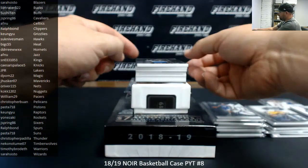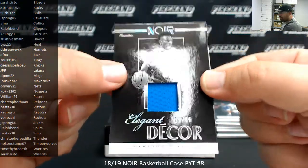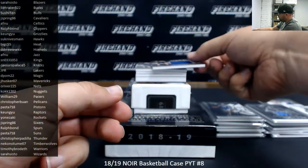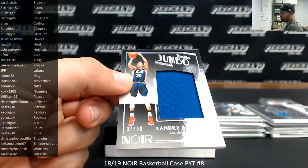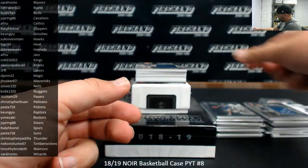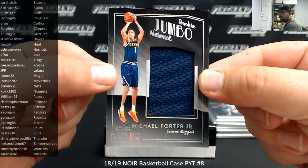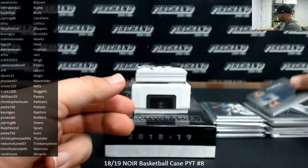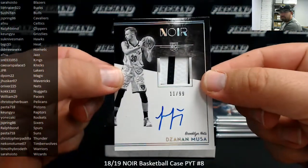Number to 65, we got an Elegant Decor jersey, Hamidou Diallo, Thunder, going to Christopher Padilla. Got a Rookie Jumbo Materials, Landry Shamet, LA Clippers, 37-99. Clippers belong to Ralph Bond. For the Denver Nuggets, I got a Rookie Jumbo Materials, Michael Porter Jr. Nuggets belong to K1202. You got it, man. No problem. Got a black and white rookie patch auto, 11-99. Dzanan Musa, Brooklyn Nets, going to O River 225.